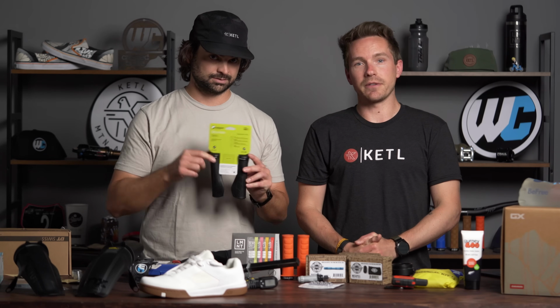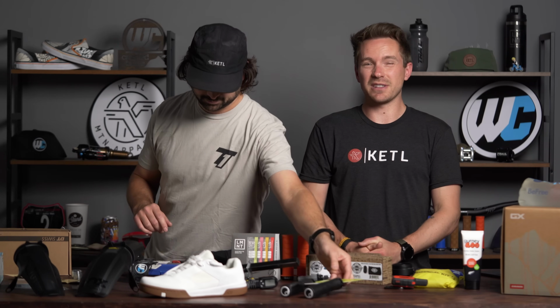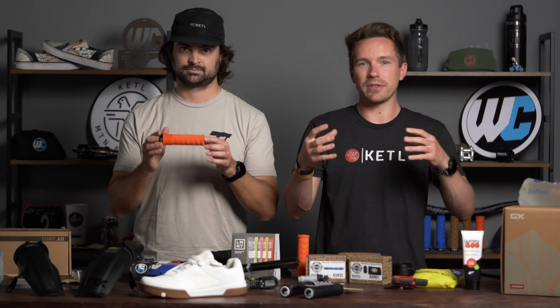But grips are very personal preference, and there's a lot of different takes on how thick or thin they should be, how they should be cushioned, or how they should have little wings on them. All of that sort of stuff kind of depends on you. It's an important thing to dial in, figure out what you like and what you enjoy.